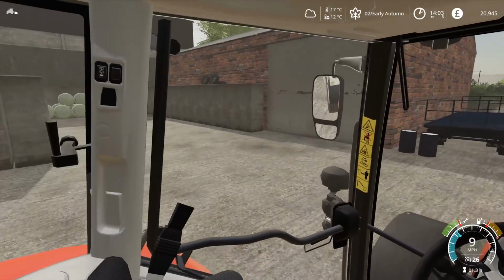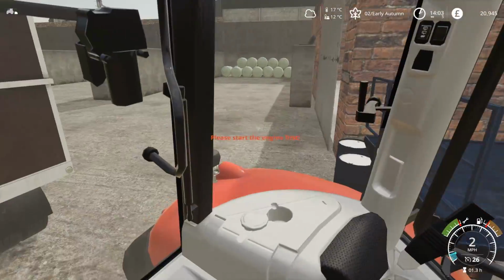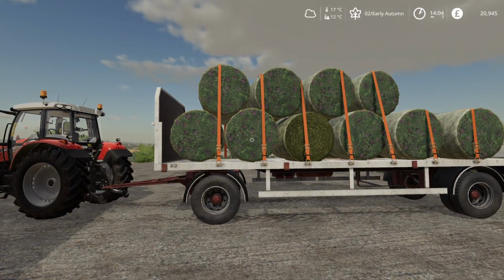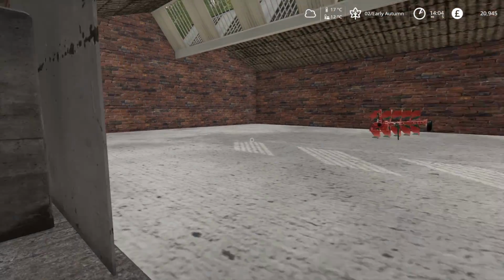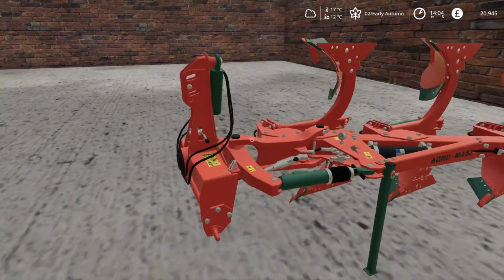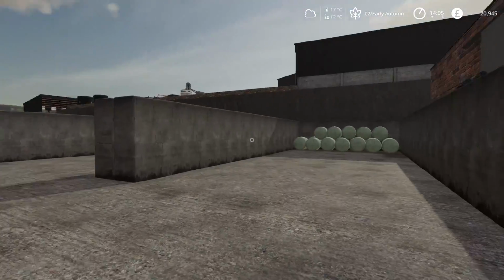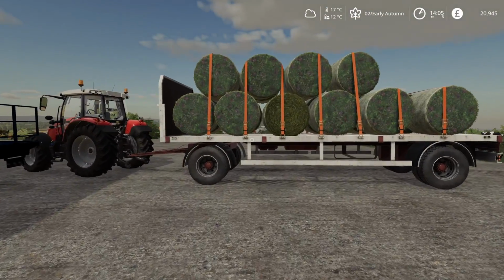Anyway, we'll put this here. That's where I'm currently storing the silage bales. So I think in here would be a really good place to store bales which must stay dry. We do have a plough in here which I don't even need. That is something which I could sell. But anyway, let's just go and get the attachment on the New Holland. We'll get these unloaded.